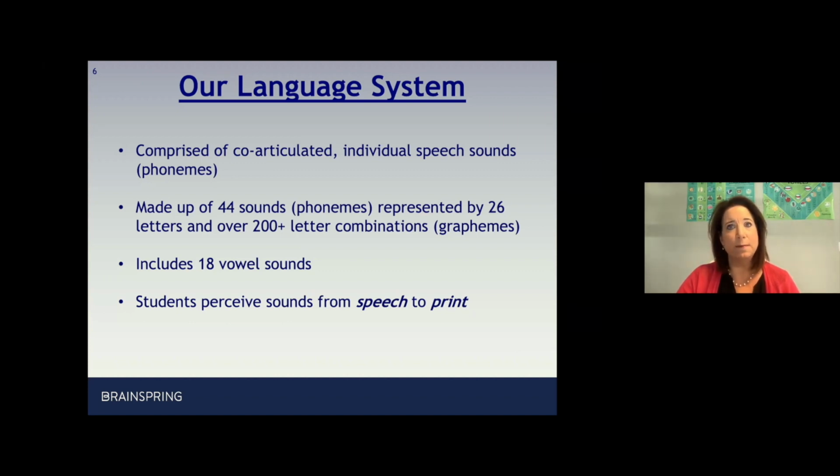Well, the purpose of a sound wall is to understand how students perceive sounds. They recognize sounds from birth because as they enter school, they've been talking. So they have some knowledge of sounds, but they perceive their speech sounds by how the sound feels in their mouth, the way the air flows, their voicing, how their mouth looks when the sound is being made. That's how they distinguish one sound from the other. And so the purpose of a sound wall is to provide students with this concrete awareness of how to connect our speech sounds and how they are represented in print.